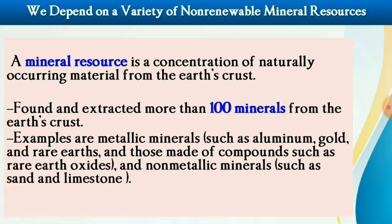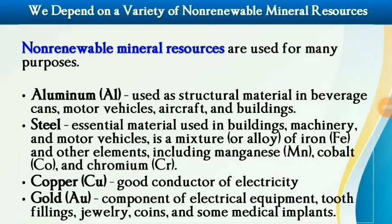According to the U.S. Geological Survey (USGS), the quantity of non-renewable minerals extracted globally increased threefold between 1995 and 2010. Non-renewable mineral resources are used for many purposes. Aluminum is used as a structural material in beverage cans, motor vehicles, aircraft, and buildings. Steel, an essential material used in buildings, machinery, and motor vehicles, is a mixture or alloy of iron and other elements including manganese, cobalt, and chromium.